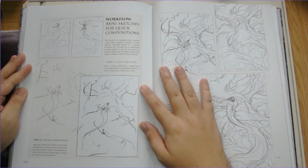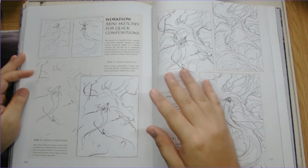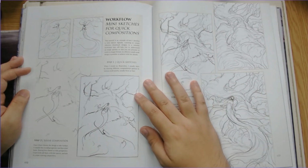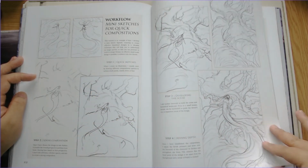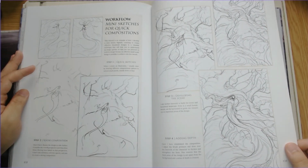More sketches again, showing that it doesn't have to be the most beautiful. Some people would show off their sketchbook that is very finalized art, but this is just getting the shapes down and then refining it through more layers, like in Photoshop.